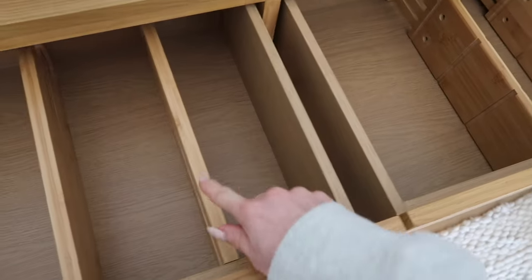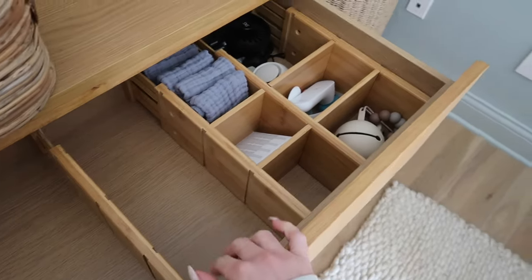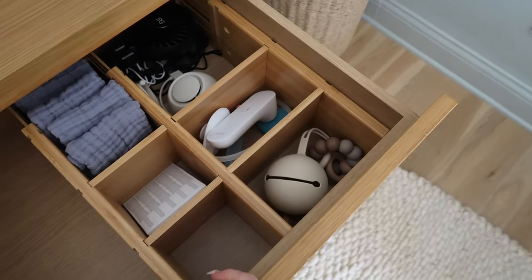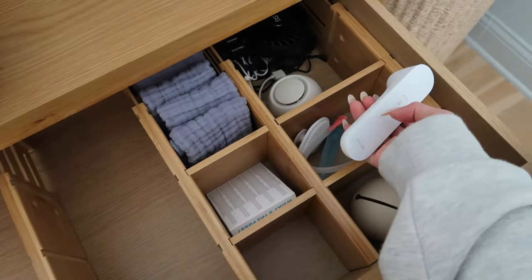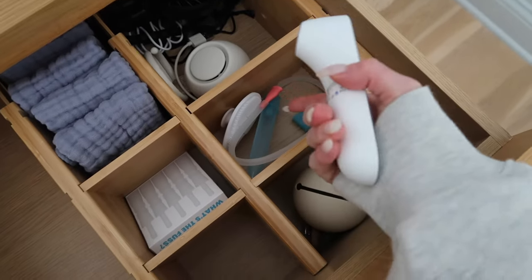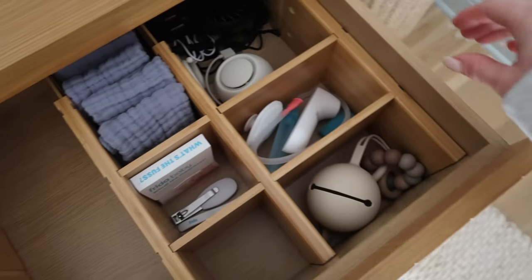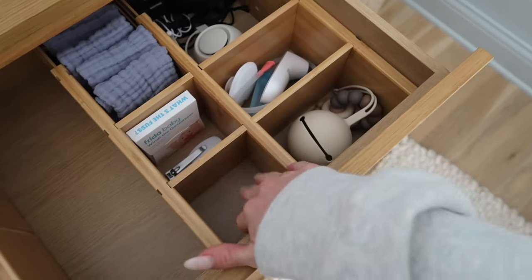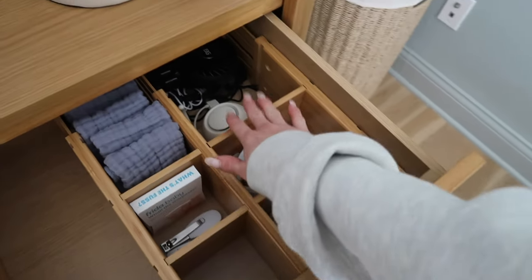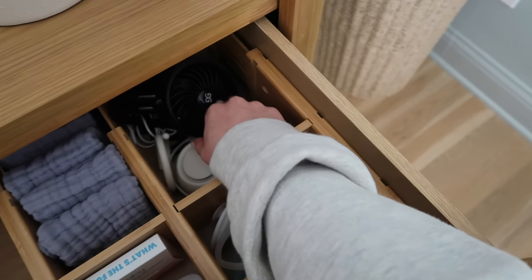So you see these ones don't have the slats in them and these ones do. And what I really wanted to do, of course, is organize some of the just baby necessities stuff. Like we have a thermometer, a nose sucker, just some baby Frida stuff, and then a teether, just some stuff for the baby. I'm gonna put his pacifiers in here. There's just some tech stuff, like the sound machine, a portable sound machine, and a fan.